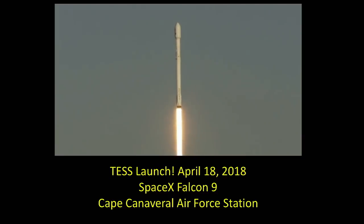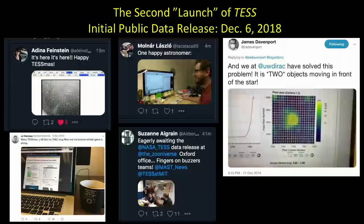So that was just a quick clip of the launch, which happened in April, just a few months ago. It was a nearly flawless launch by SpaceX. It was actually the first time SpaceX launched a science telescope for NASA. Previously, most, if not all, of its supply missions had been deliveries to the International Space Station. But it was a perfect launch, and the spacecraft is healthy and in a great spot.